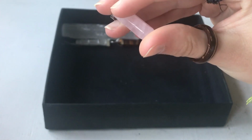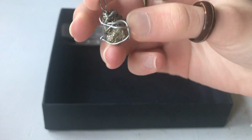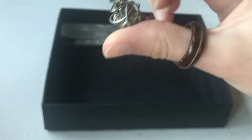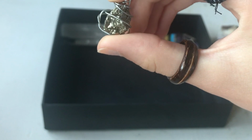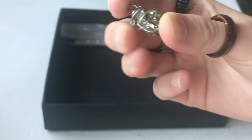And then I have this rose quartz pendant that I got in Brighton. Final two little pendants that I have: this little wrapped piece of Pyrite, yet again from my friend's store. Both of these last ones are from my friend's store. I don't know much about Pyrite. I only got this yesterday, and I haven't really researched it much, but I really like the energy of this crystal. It feels really cool.